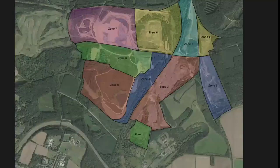So I was tasked with doing a walkthrough survey over a period of many months during the summer period, and it's actually continued to this day, so I'm still working on this project on the rare occasions I get off work, and just really to set a baseline for invertebrates for the site.